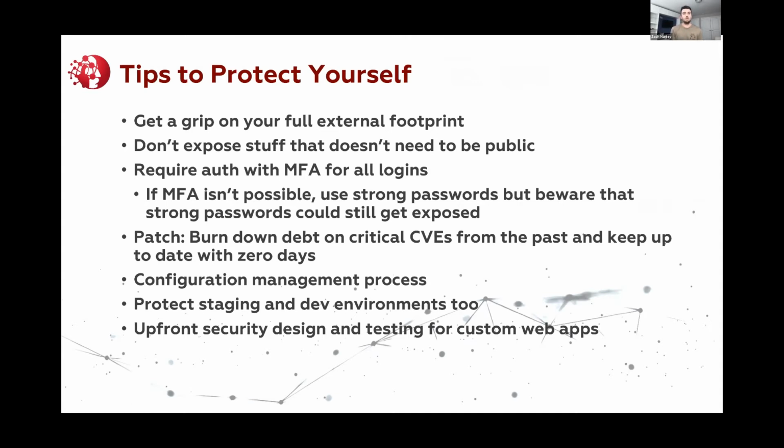So what can we do about all of this? Tips to protect yourself. You really need to know your full external footprint. And I'd say in the last 5 years, that picture has become extremely muddy for a lot of organizations. It's not just what domains do you have out there, what IPs do you have out there. It's really, do you have any shadow IT, like spinning up GitHub servers or rogue IT assets? Are you properly tracking when users in your organization appear in breach data? And are you informing them that they should change their passwords if they are found in there?